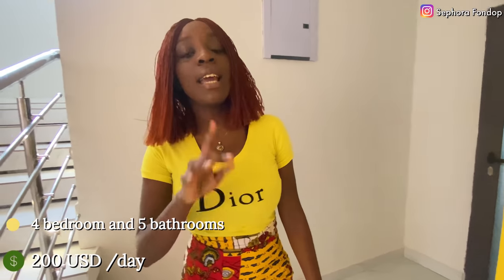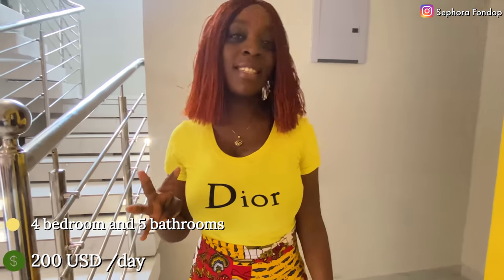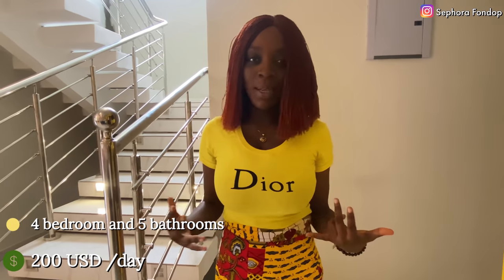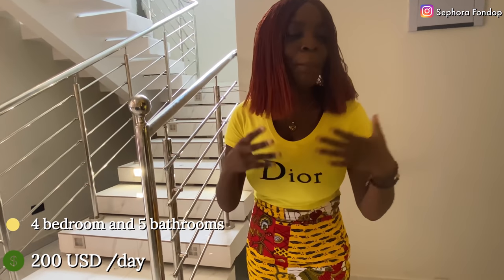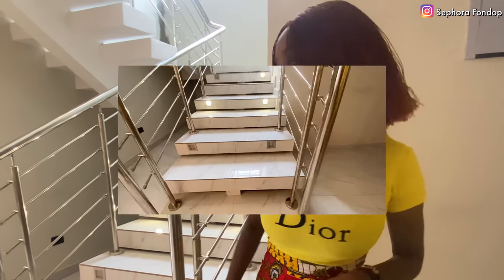In case I didn't tell you, the house has 4 bedrooms, and a night or a day is $200. So imagine you guys are 8. That's like $25 a day for this fully furnished apartment with security, nice neighborhood, AC everywhere, bathrooms everywhere, a kitchen, a place to cook, and it's cheaper than some of the hotels. What do you guys think? I actually like it though. But anyhow, let's go upstairs.